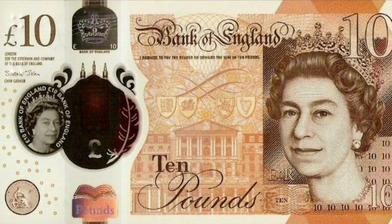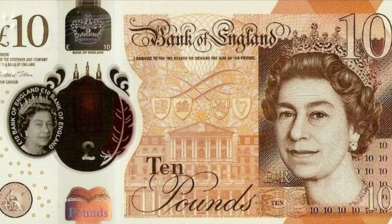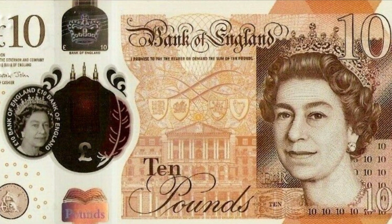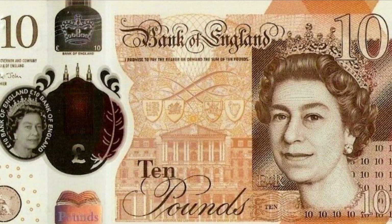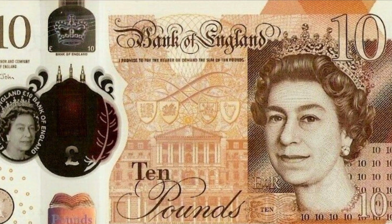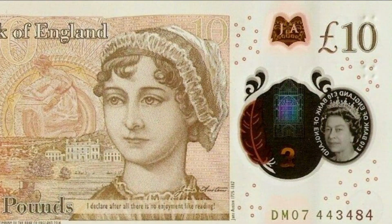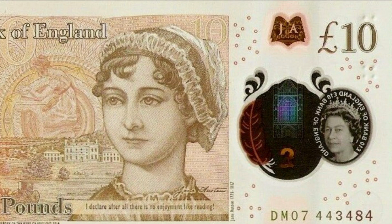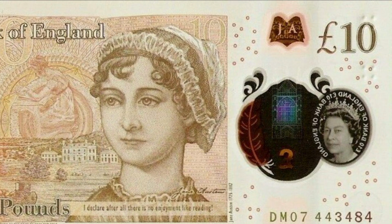Number 2. England £10 note. That's right, Jane Austen, the famous English female author of Pride and Prejudice and other popular works, has recently gotten her face pictured on England's new £10 note of 2017. This isn't surprising, considering the beloved writer of the Romantic period was born in Steventon, Hampshire, England, and lived most of her life in the surrounding area.